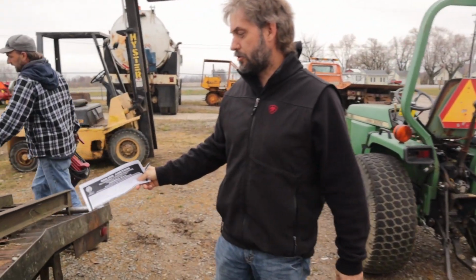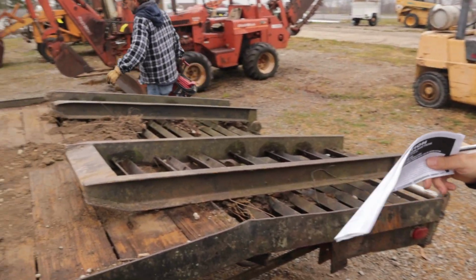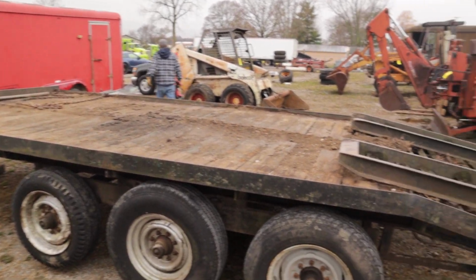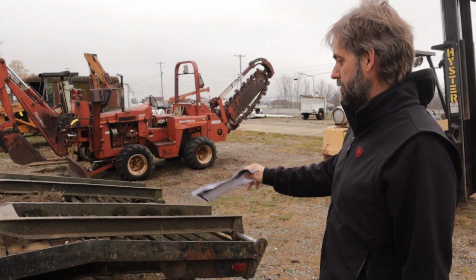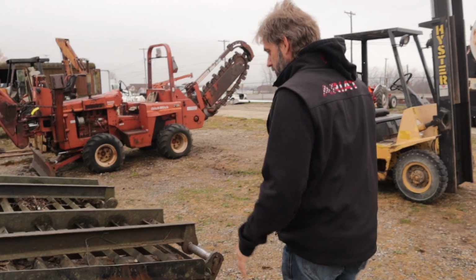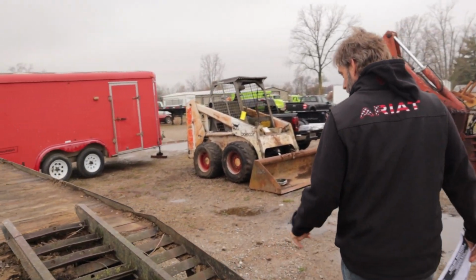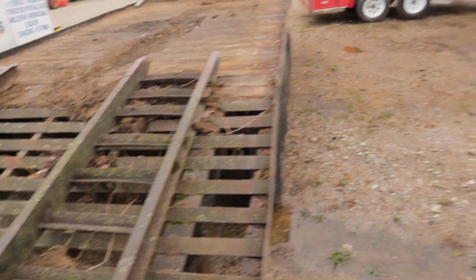But here's your triaxle trailer, 14-foot dovetail. Right there. I believe this sells with no title right here. So, you know, nice equipment trailer if you maybe need a little project. Probably needs cleaned up or whatever.